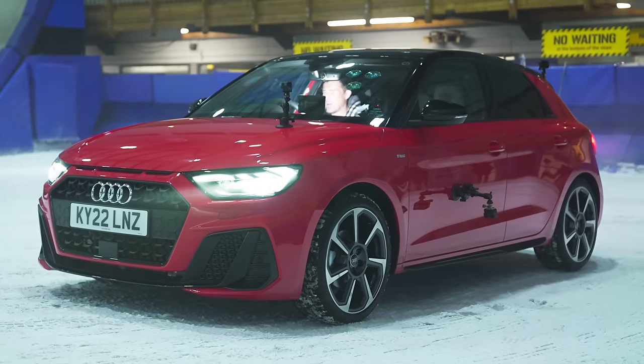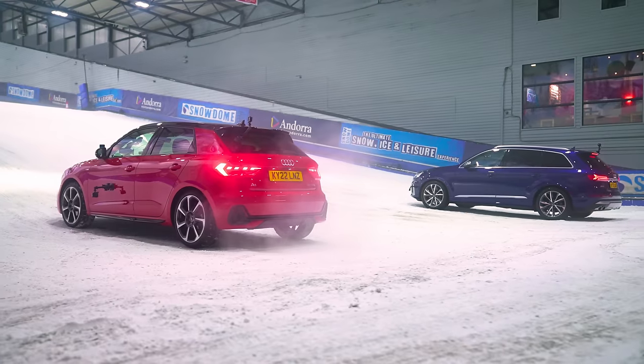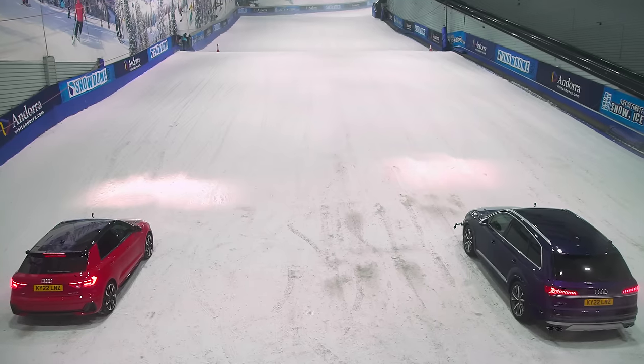So I'm sat in a little Audi A1 1 litre front wheel drive. Next to me is a big Audi SQ7 V8 turbo. And we're going to have a drag race up a snowy slope in a snow dome.